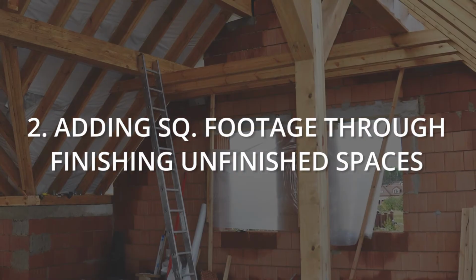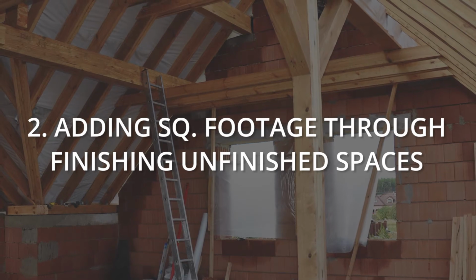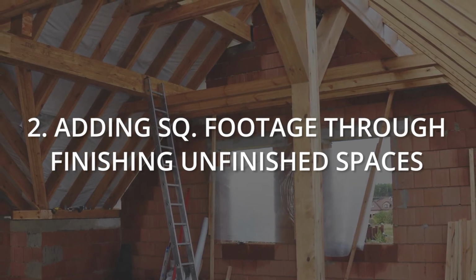A couple other things. Adding square footage, also a great idea if you can to add value to your home. You'll most likely get that money back if you finish unfinished spaces. So we're talking about unfinished attics or unfinished basements, going ahead and finishing those spaces off. A couple things to watch out for if you do that.